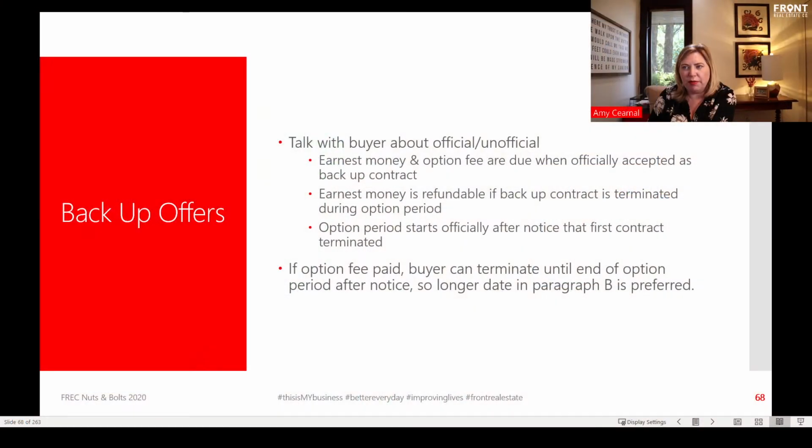Let me switch over to my PowerPoint real quick. Just a few points about backup offers: there are ways to make a more official backup offer versus an unofficial backup offer. If a backup offer is made official, and I'm going to show you the form in just a minute of what it would take to make it official, then when it is accepted by the seller, so everything is signed off on and we are in agreement, if something happens to contract number 1, contract number 2 goes into effect immediately.